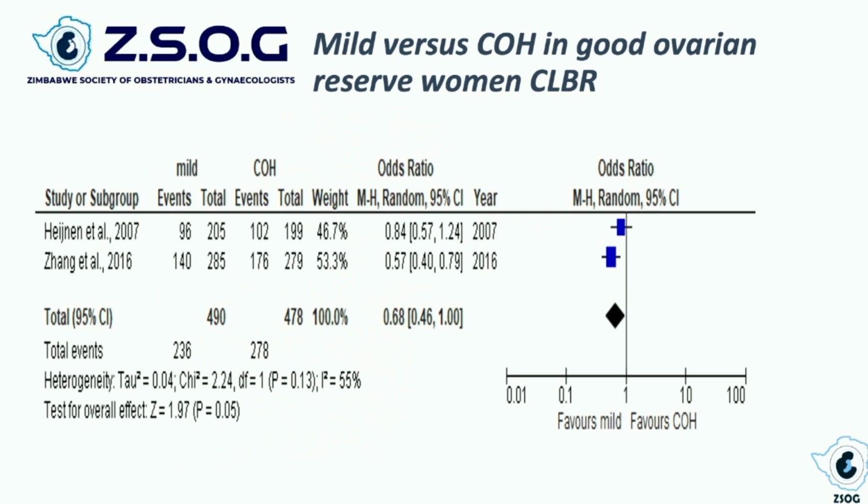Then the next analysis, almost similar again, mild versus controlled ovarian hyperstimulation in good ovarian reserve women. We're now looking at the cumulative live birth rate. So this is really following up women either over many cycles or over a defined period. And again, the mild IVF tended to have reduced outcomes, though this was not quite statistically significant because we can see the effect measure is almost touching the line of no effect.